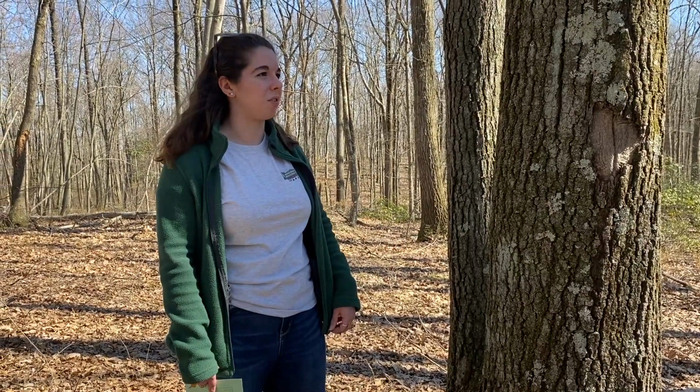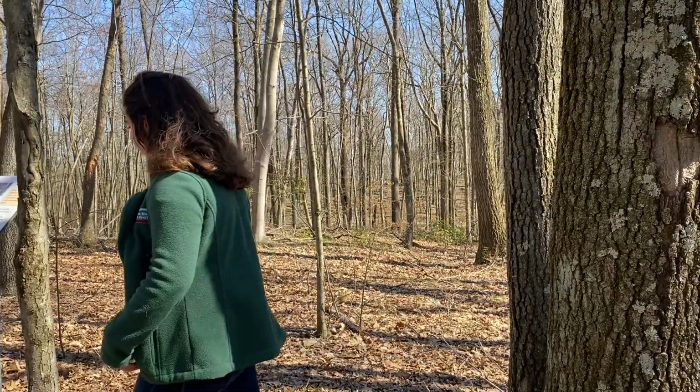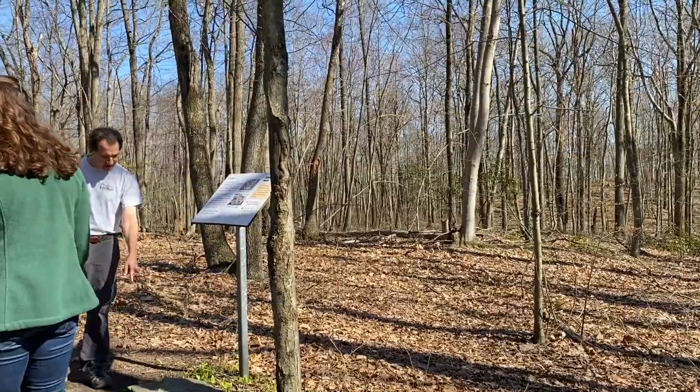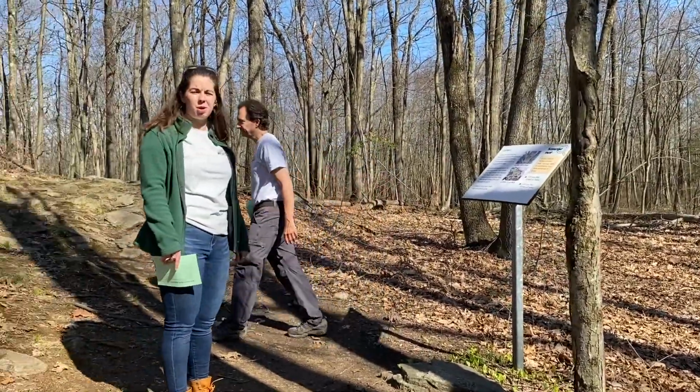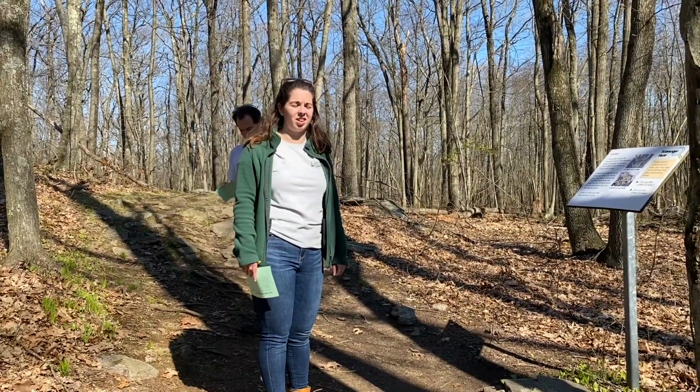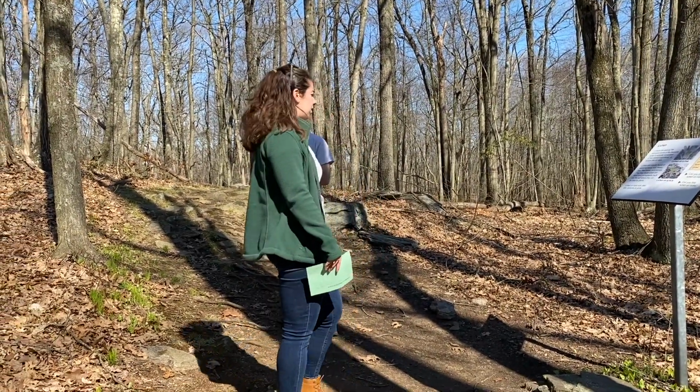And they're really all over. They're strange, but they are everywhere. You can see them on rocks too, right on the rock where we have a little stepping rock for you to look at the sign. That's lichen, right, Miss Kaylee? Yeah. Lichens are decomposers too. So if you see a lichen on a log, they could also be breaking that down.